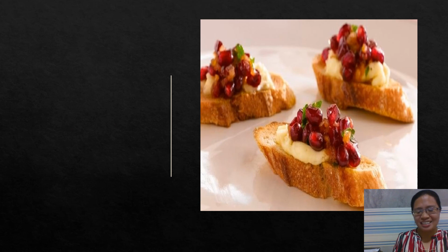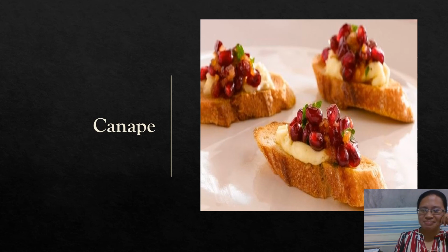Okay, and then, this one, ano kaya yan? Canapé, correct. They are canapé. And kasi meron siyang base, merong spread, and meron siyang toppings with garnish. Ayan.